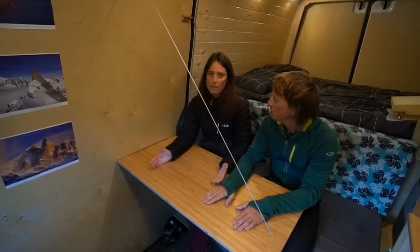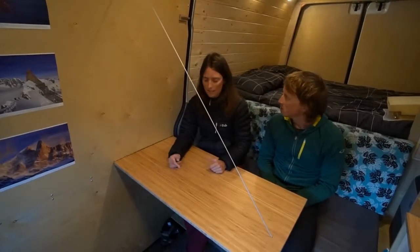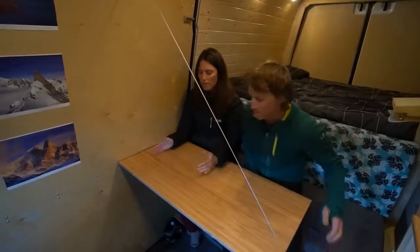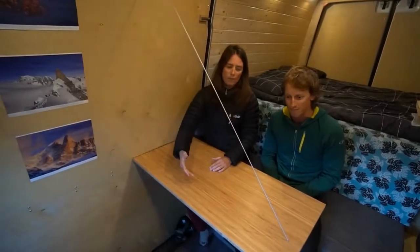That's really nice if you want to work. Say if you've got a laptop or a tablet or something, it's pretty awesome to eat because you've got like a decent space. Because it's like a one person. If you have a guest, you can also put like another chair here and have someone on the other side.